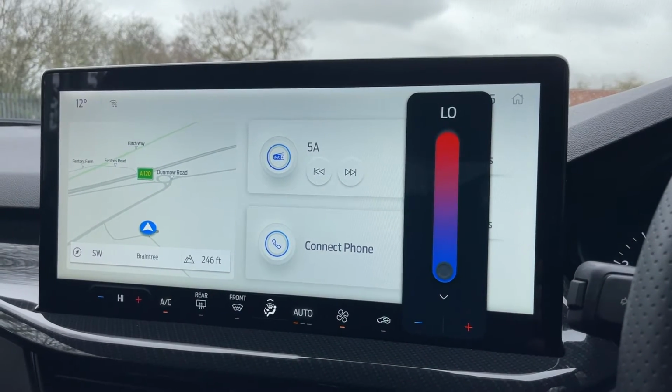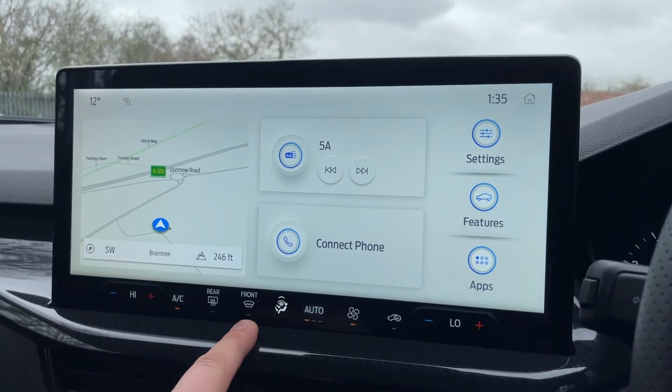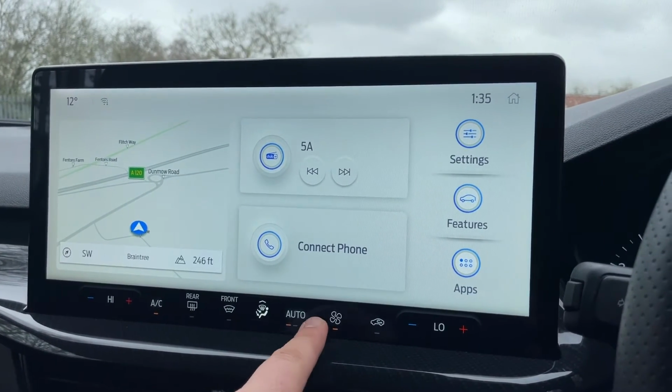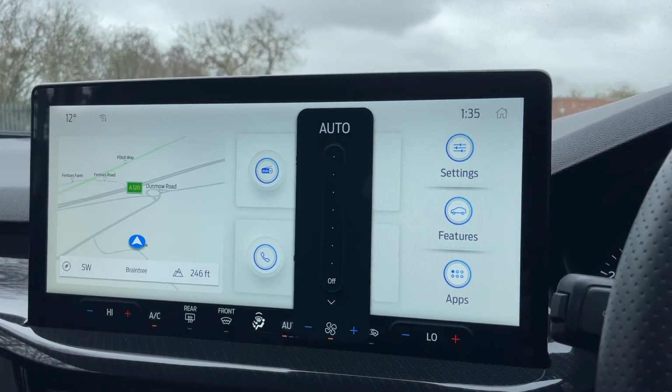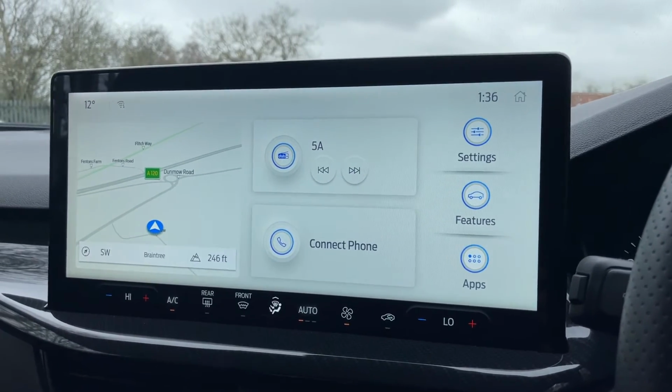In addition to that, air conditioning, rear demist, electronically heated front windscreen, automatic, and we have fan speed found there. Then next to it is your recirculation, so it's nice and easy once you know where the buttons are.